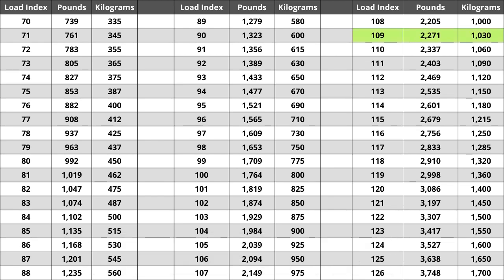So for the tire we are looking at today, the load index of 109 represents a weight capacity of 2271 pounds. For my metric system using friends, that would be a capacity of 1030 kilograms. Located next to the load index we just talked about, there is a letter. The letter Q is the speed rating for this tire. This is the maximum speed sustainable for the tire.